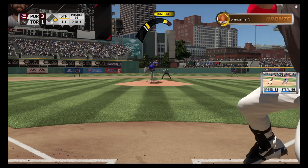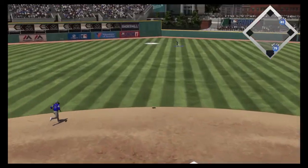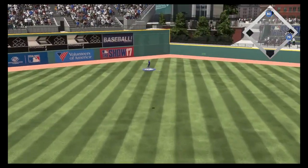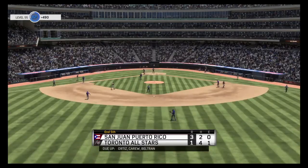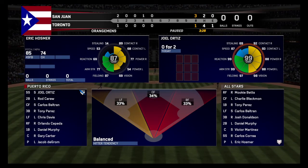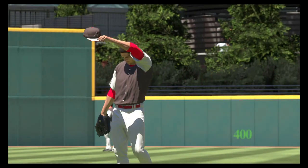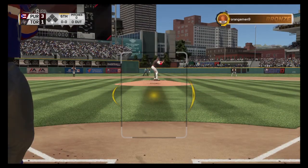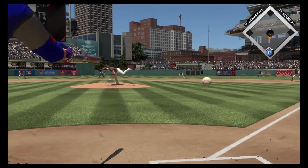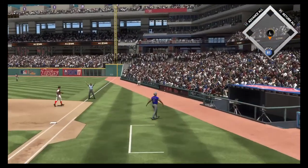One and one. Here it comes. High fly ball out to straightaway center. On the move is Beltran. And that ends the inning. Justin Wilson takes over to start. Now pitching. Digging in once again, Joel Ortiz. He'll do battle with a new arm out there in their half of the 6th.